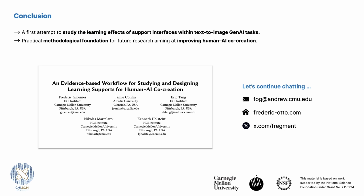Our research in this paper represents a first attempt to study the learning effects of support interfaces within text-to-image Gen AI tasks. We believe that the demonstrated approach provides a valuable and practical methodological foundation for future research aiming at improving human-AI co-creation across task domains and AI models.